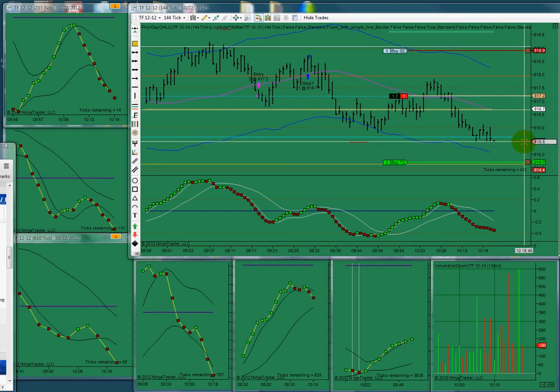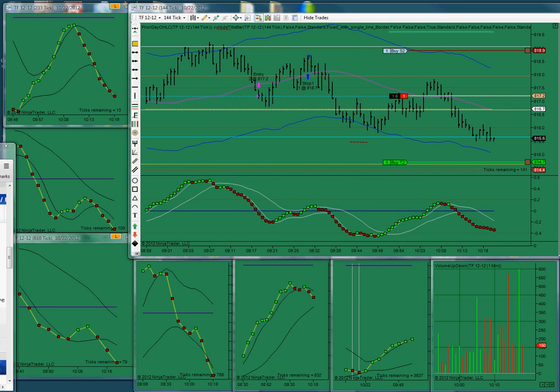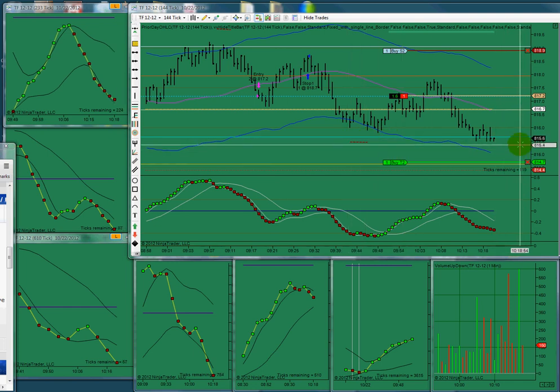Here we're right at that SR line, that support line we talked about, set over here. It's being heavily respected. We're also right near the opening of the day, so we've got lots of reasons to look at a reversal here.